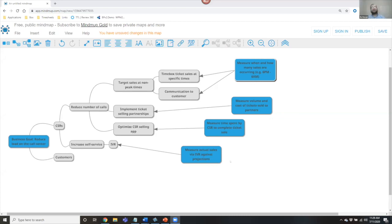Yeah, looks good. Anything that you can think of as a leading indicator, because some of these will be after the fact, right? Anything that you can measure? Well, I guess in terms of the IVR, where we do mention the projections, this was something that was new. We don't currently have this, so we would try to project based on the dialogue that happens in the IVR, walking somebody through the sales process without the help of a customer service representative. Okay, cool. Or like with optimizing the CSR selling app, where maybe there used to be 20 screens or something, we try to reduce the screens to 10 or whatever.